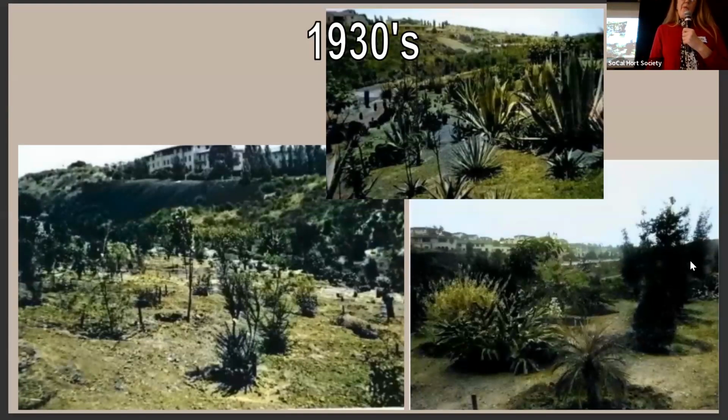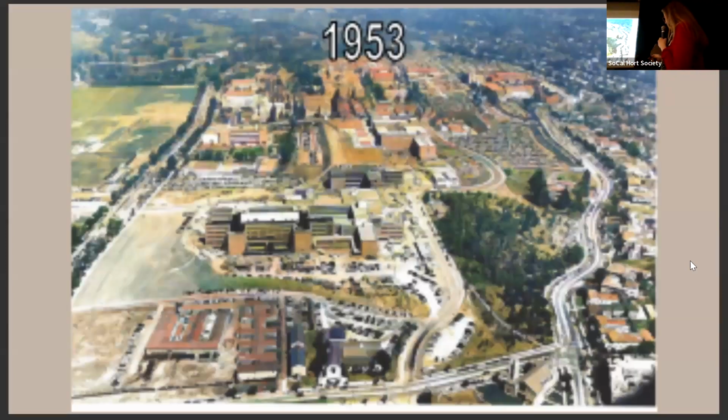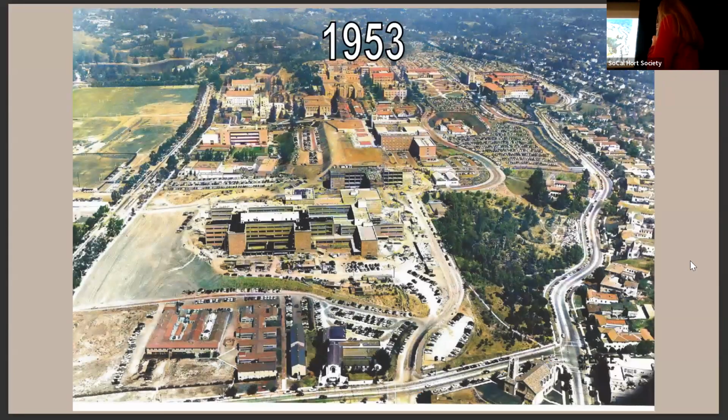Now, we had 31 acres to start with. This is UCLA in 1950. And I'm just going to give you a reference here. This is Hershey Hall, and this is our garden, right here. This is what it looked like 3 years later. This is Hershey Hall. So all this area that was part of the garden was changed.